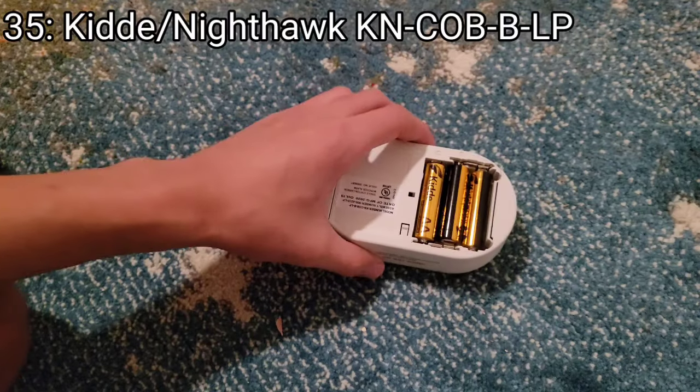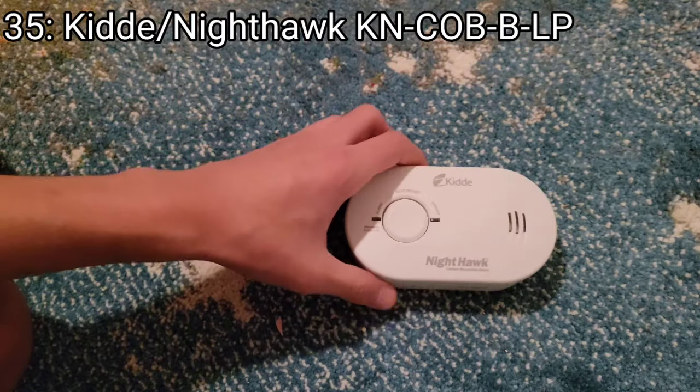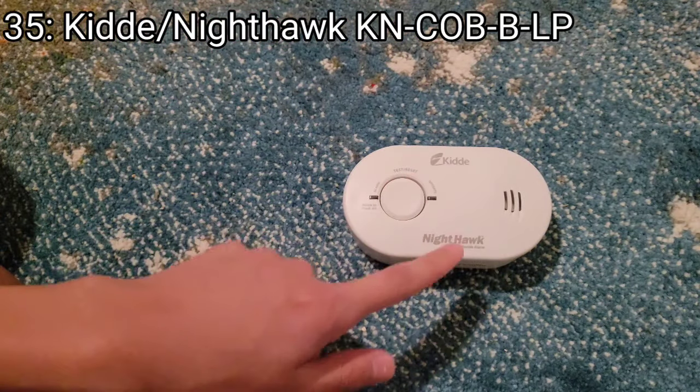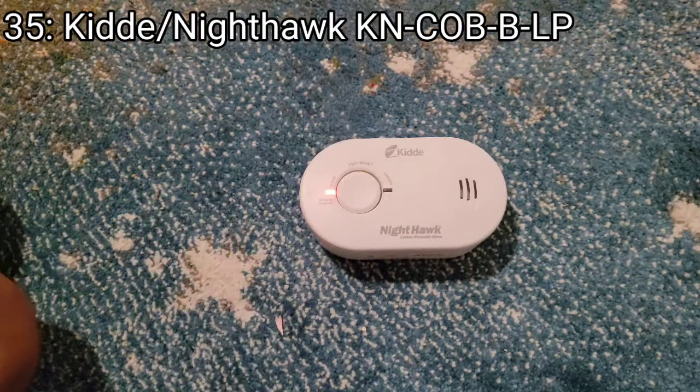Alright, the next one we got, the last Kidde carbon monoxide alarm I have, is the KN-COPE-BBLP. It takes 3 AA's, and the really cool thing about it is it really stands out by its rounded edges. Now we'll go ahead and test it. It says Nighthawk too, which is cool. Really high pitch.